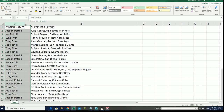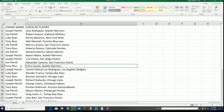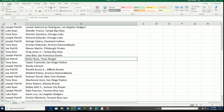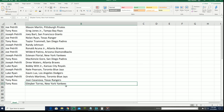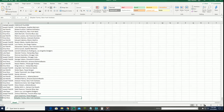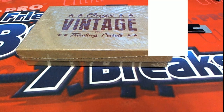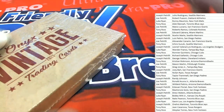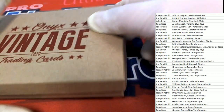And now you can see who you have in the box break. So let's see. There's Ichiro there for Tony. Wander Franco for Luke. All kinds of big names can come out of here. Look at Nolan Ryan is in this. Randy Johnson, Acuna for the Braves, Joe. Bobby Witt Jr. would be great. Torres. Let's hit something big. And Onyx Vintage. Onyx Vintage, baby.